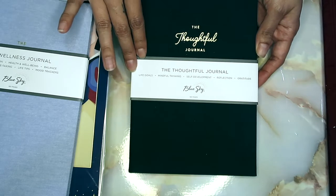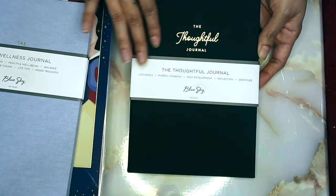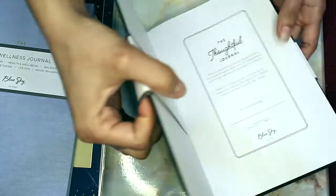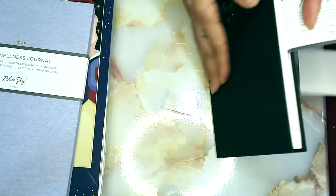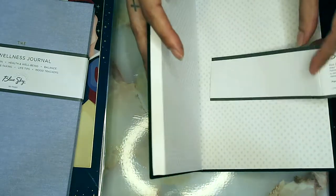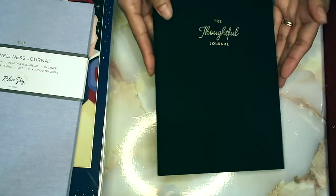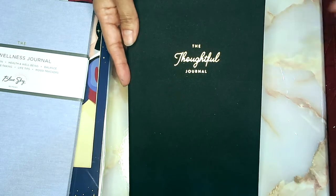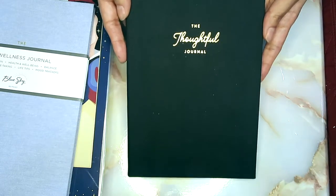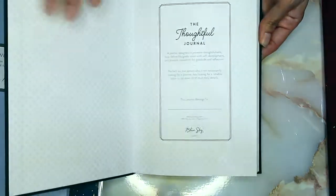So this one has life goals, mindful thinking, self-development, reflection, and gratitude. I loved the setup of it. I really also liked the cover. I don't know if you guys are familiar with the size of this, but if you know of a slip cover that I can buy for this, let me know, because I've been looking for one for it. But this is how it looks.